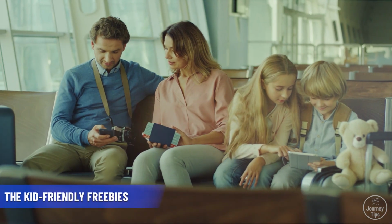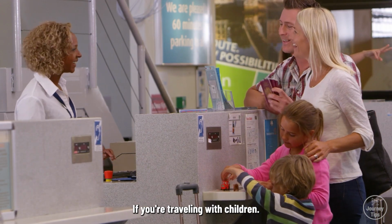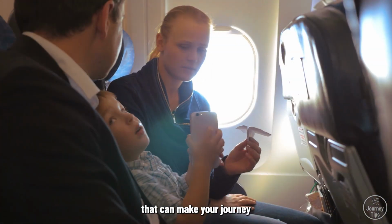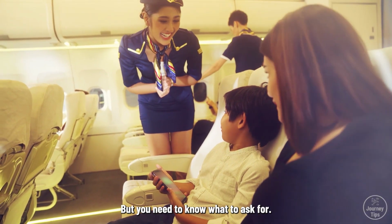The kid-friendly freebies most parents miss. If you're traveling with children, airlines offer several complimentary perks that can make your journey significantly less stressful. But you need to know what to ask for.